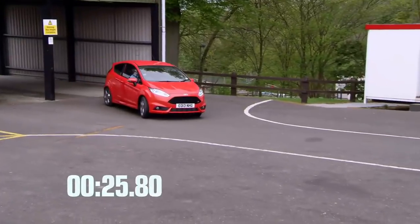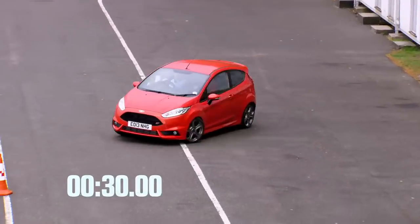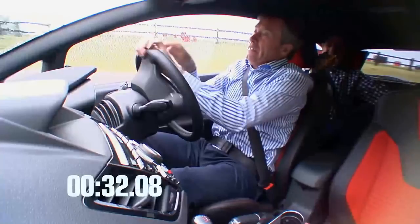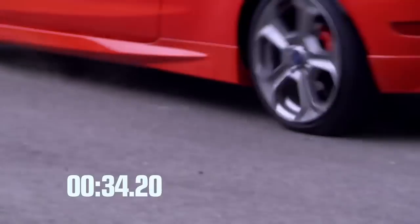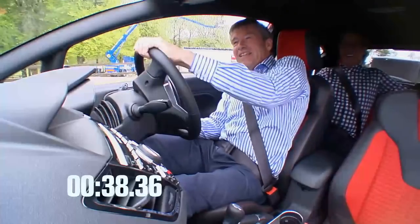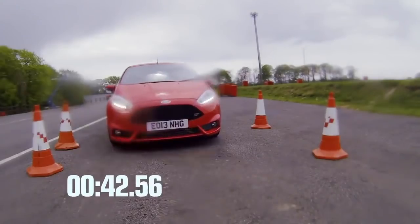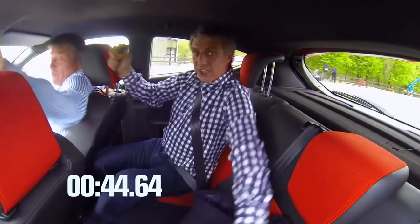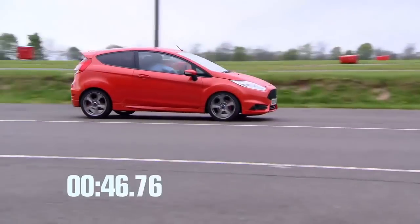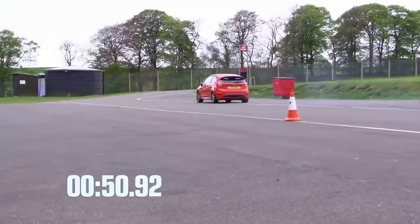What's going on? Where are we going? It's a slalom, but it's a tight slalom. But then there's a bit of a swap. Where are you going now? Oh, a bit wide. Oh, into the garage. Are you comfy in the back? No, I'm not. Reverse, and then back through.